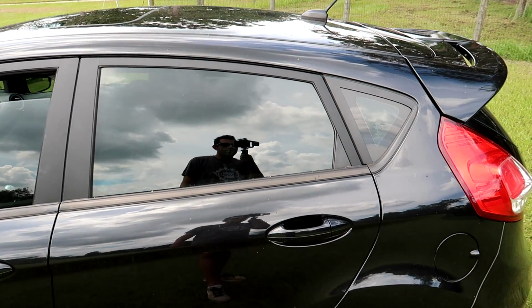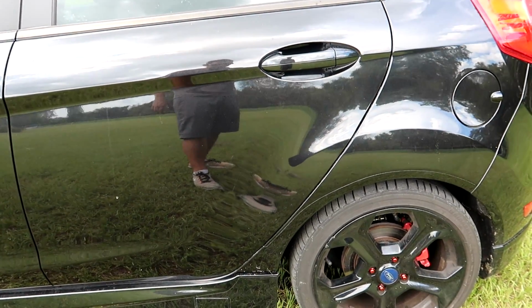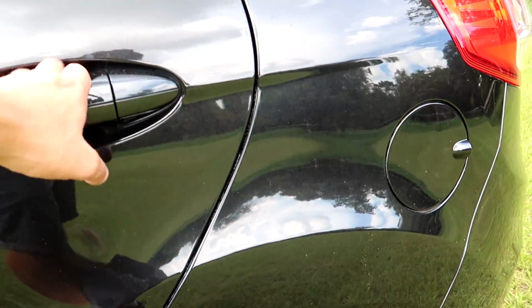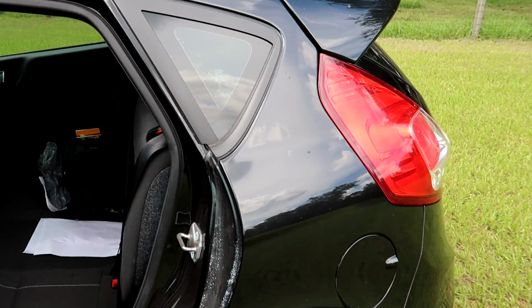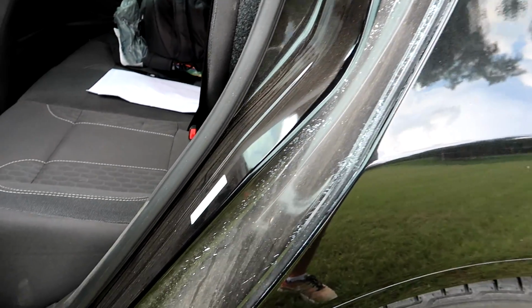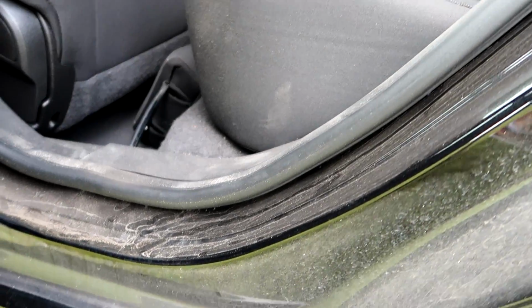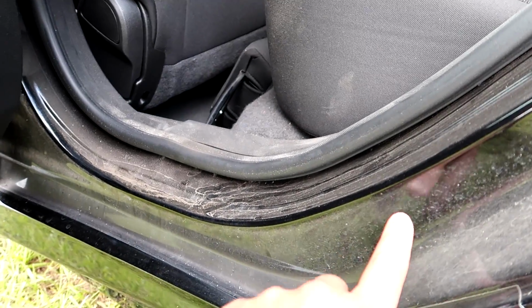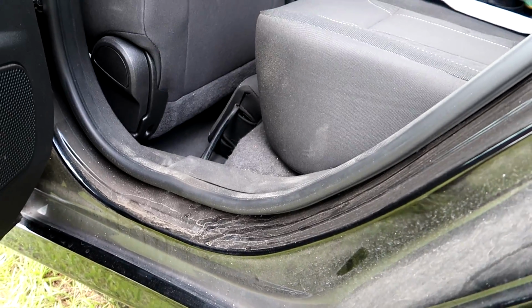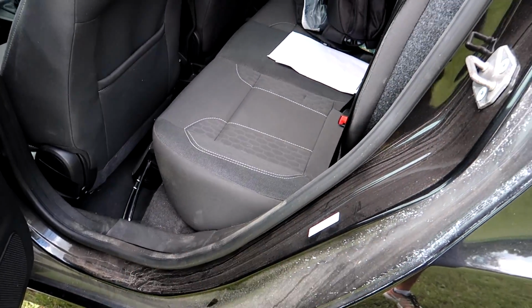Quarter panels are one of the most difficult and expensive repairs when it comes to bodywork on cars today. To inspect one, you'll want to go and check out where the quarter panel meets the inside of the door frame. Inspect for any sort of welds or cuts. Inspect for a difference in paint. You see how dirty my car is? A car that had a quarter panel replaced would be all clean in there because they'd have to repaint it.